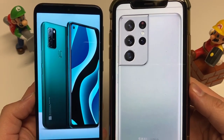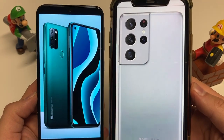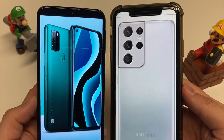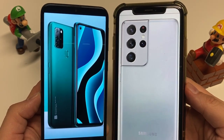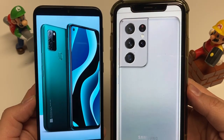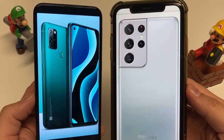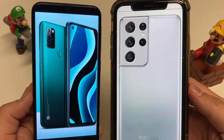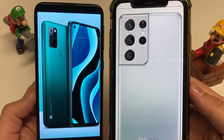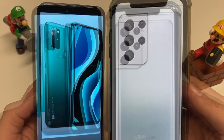So my closing thoughts on both of these devices: you're getting a super value-packed Blu phone, but it cannot compare to anything that the Samsung Galaxy Ultra does. It has a crazy camera. It has a decent-sized battery. It has a selfie camera, 40 megapixels. It has like the best in-class processor. It pretty much does everything that an Android phone could possibly have. This phone is the best of the best for Samsung.